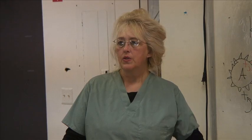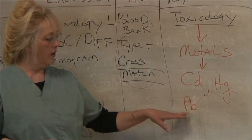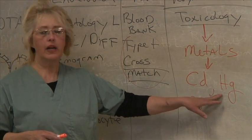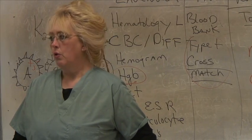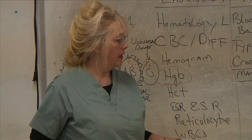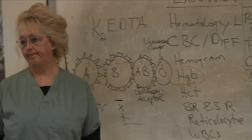You'd have to have some acute exposure. Typically, acute exposures relate to the royal blue for toxicology, or chronic exposure for children ingesting lead paint. Cadmium and mercury are more found in industrial accidents. Acute exposure, something blew up, something spilled, and then we're going to draw blood. So typically with lead, you can use either a royal blue tube or a lavender tube.